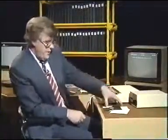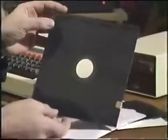So for serious, real users, discs are essential. A 5-inch disc of this sort of floppy would hold the details of about 400 of our gramophone records. And there are bigger floppy discs. This one is an 8-inch disc, which can hold details of about 5,000 records.